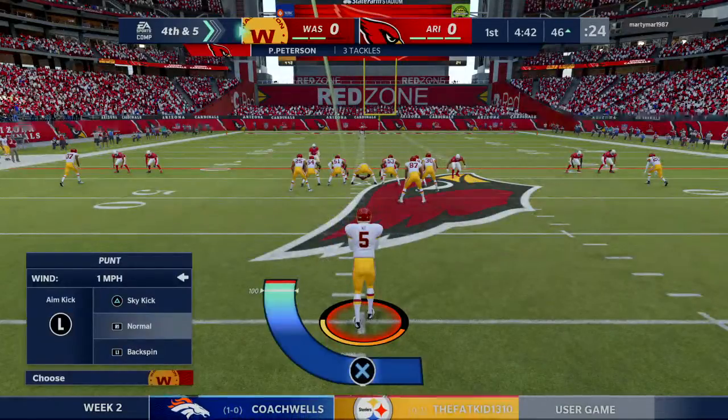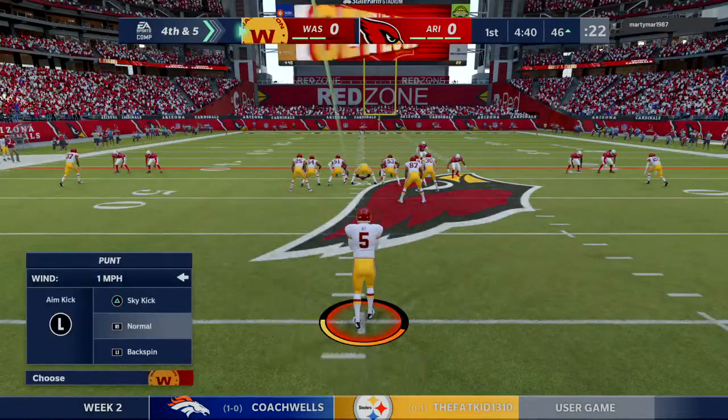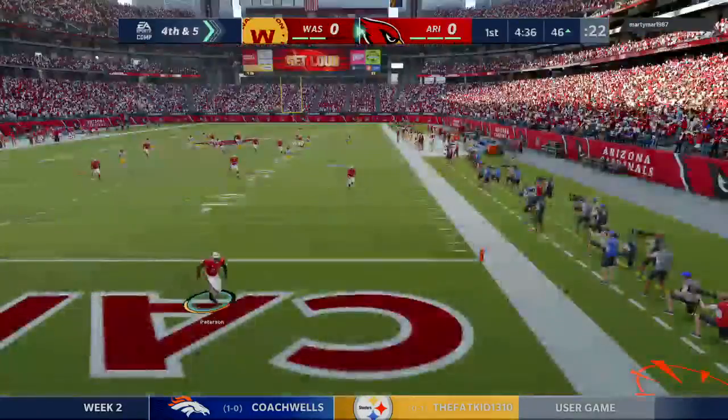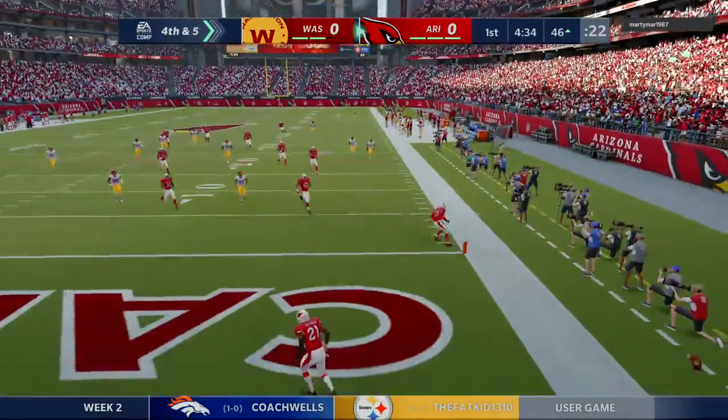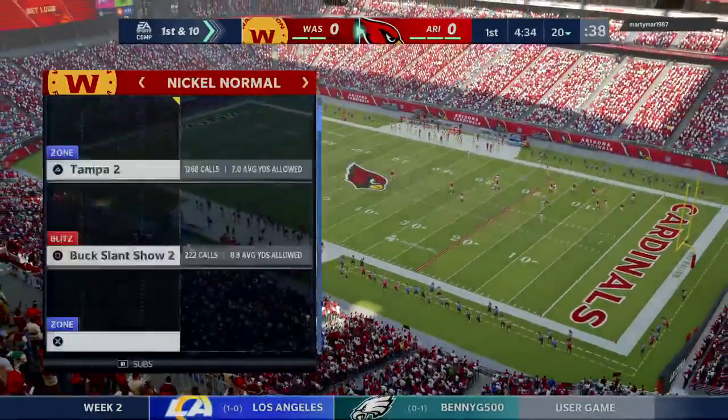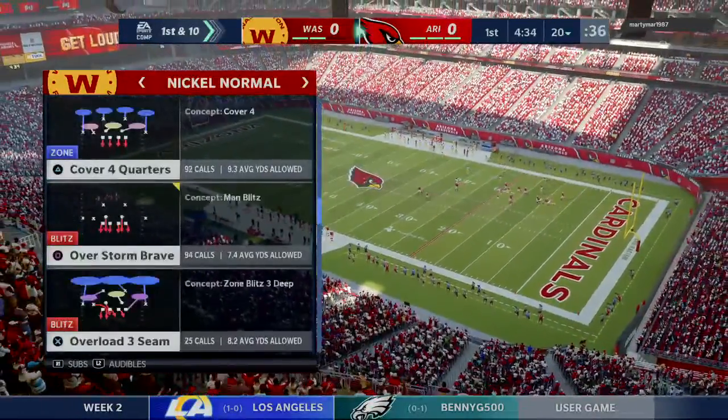Here's the Pro Bowl punter, Tress Way, on to punt for Washington. Back deep, Patrick Peterson. Gets it away, and I don't think Peterson will get a chance to touch this one, angling for the sideline. And that'll hit in the end zone. Much too much leg there. That'll be a touchback at their own 20-yard line.